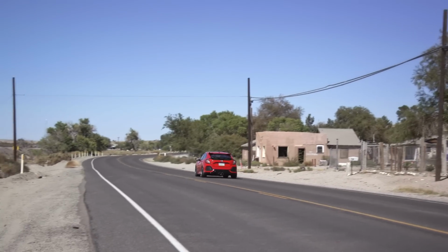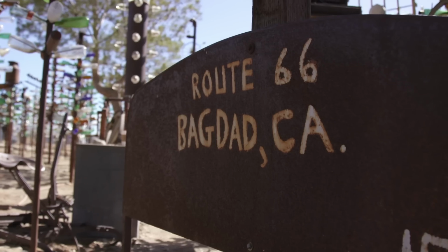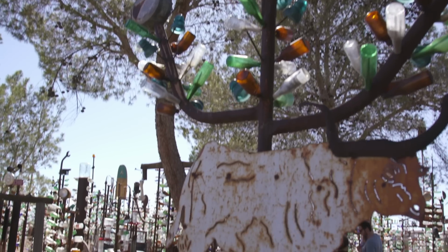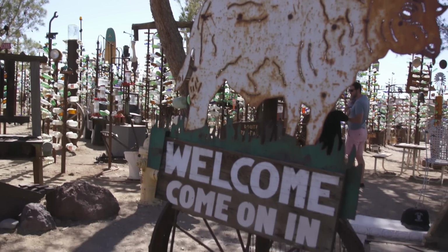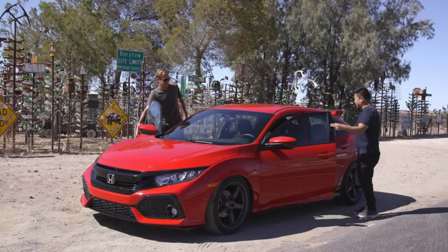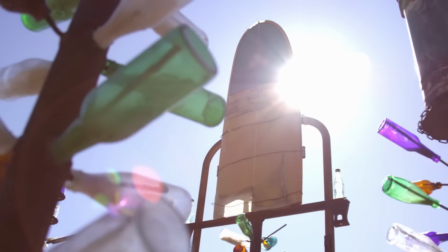Go left, Bottle Tree Ranch. Bottle Tree, left? Yep. Dude, this place is wild. I like it. What is this? I don't know. You said trees. They're not even trees. They kind of look like trees. No, they don't, dude. How'd you find this place? It's Route 66. California secret.